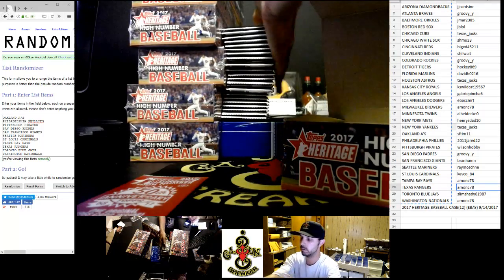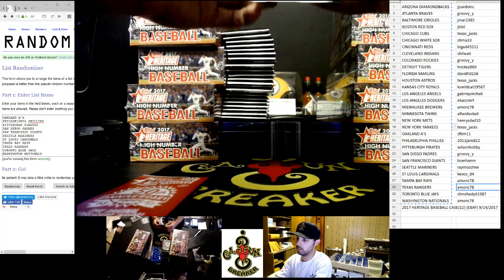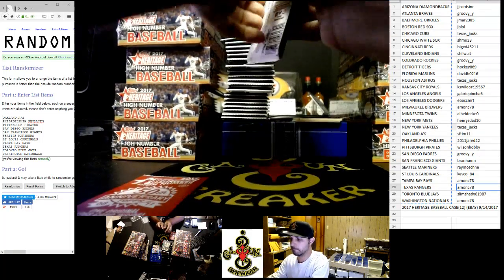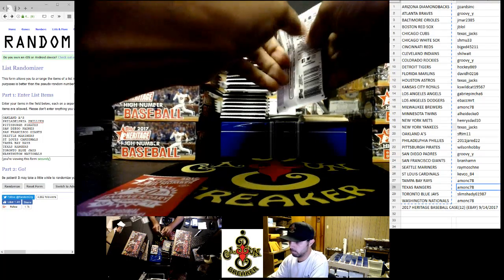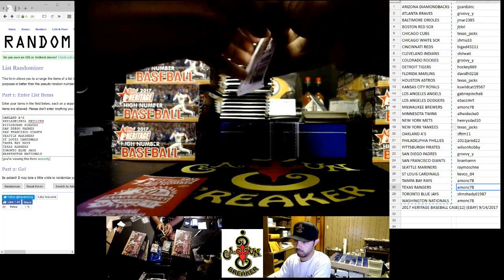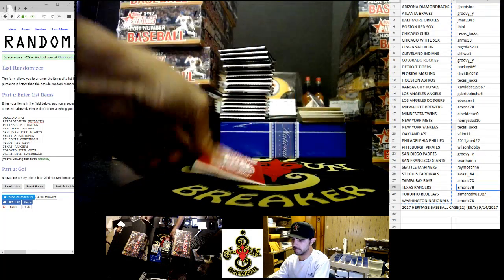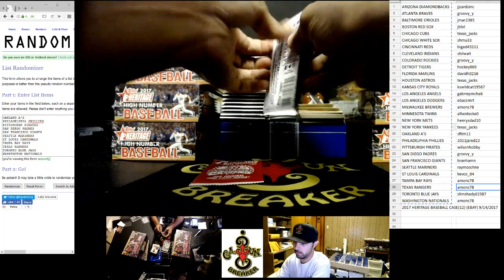Heritage high number. What? Oh. All right. Let's see how this is gonna be. I've never opened this product before. Push these off. That's them right here. One original 1968 card inside. We'll open that up after I open up the 2,000 packs per box.